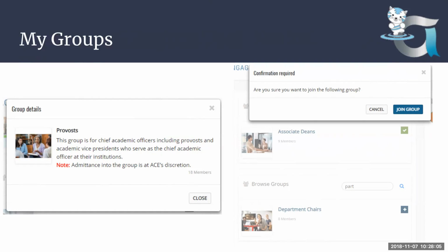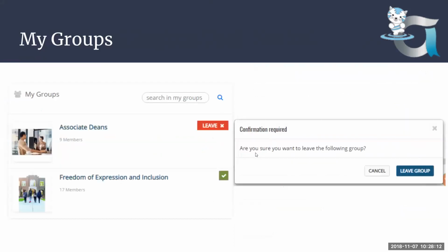So if you are sure that you want to join the group, you just need to click there, and you will be a member of the group. And same for leave. Basically, in your groups, you have the leave option, and it's pretty fast. You just need to click leave, and if you're sure, you leave the group.